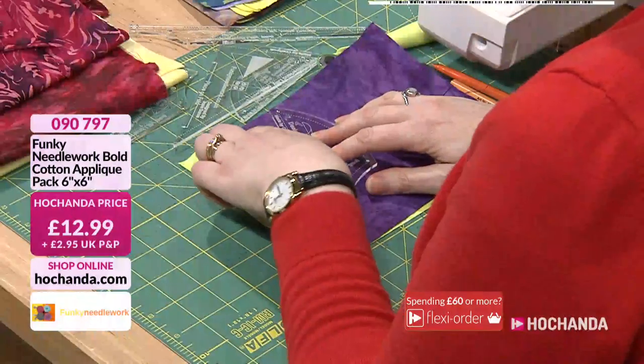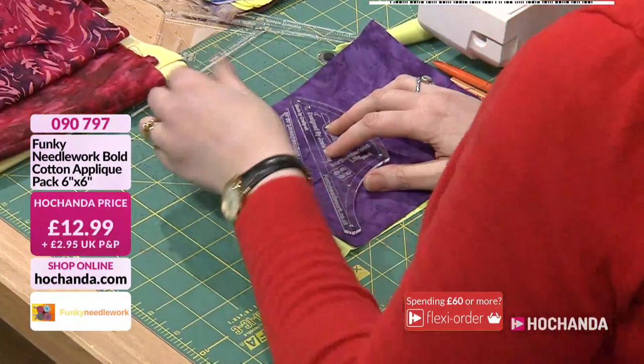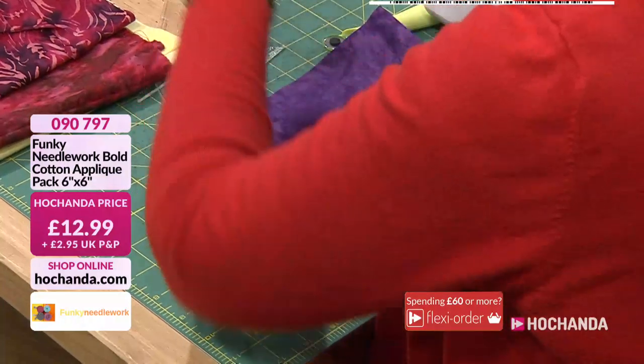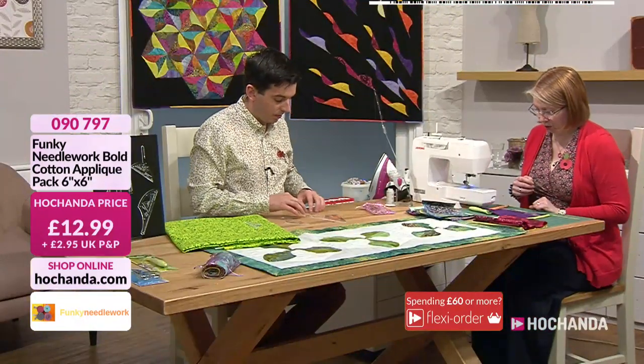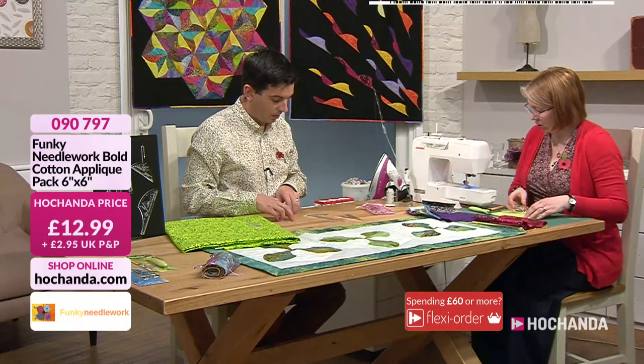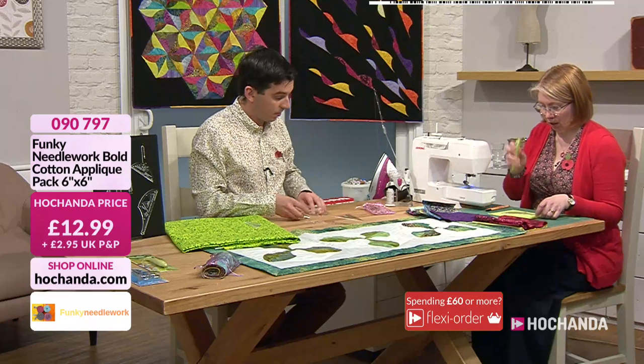You can use them and you could get lots of different designs. You can get a lot on there as well. And this one fits on quite nicely too. They all fit on there really well. So I'm just going to use this lovely new rotary cutter that I've just taken out of the packet.